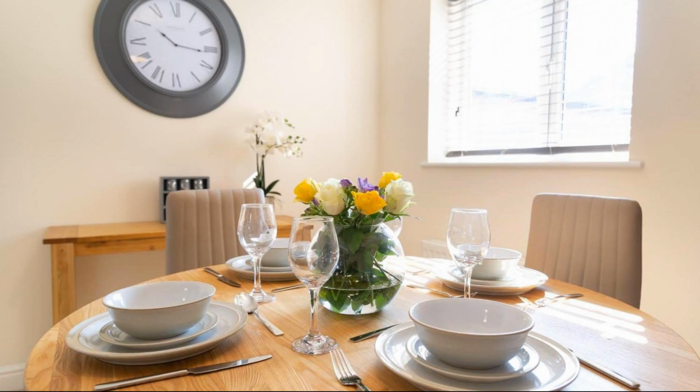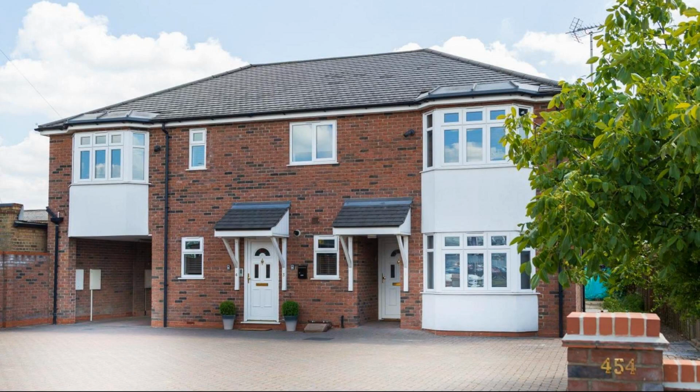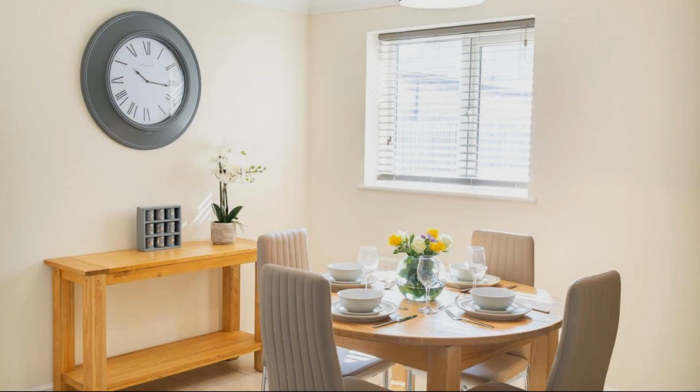Check-in time in this property is 3 p.m. Checkout time of this property is 1 p.m.